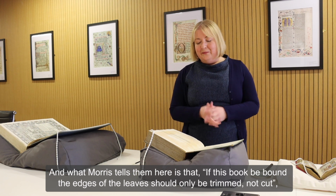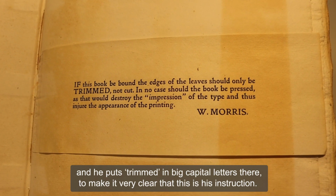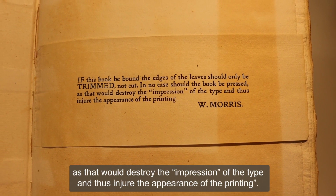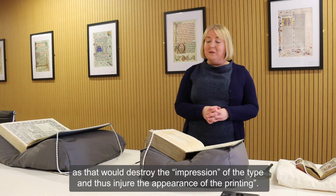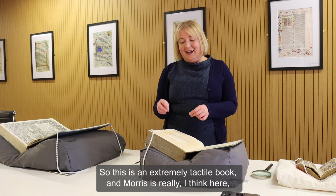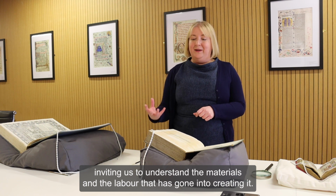And what Morris tells them here is that if this book be bound, the edges of the leaves should only be trimmed, not cut, and he puts trimmed in big capital letters there to make it very clear that this is his instruction. In no case should the book be pressed, as that would destroy the impression of the type and thus injure the appearance of the printing. So this is an extremely tactile book, and Morris is really, I think, here inviting us to understand the materials and the labour that has gone into creating it.